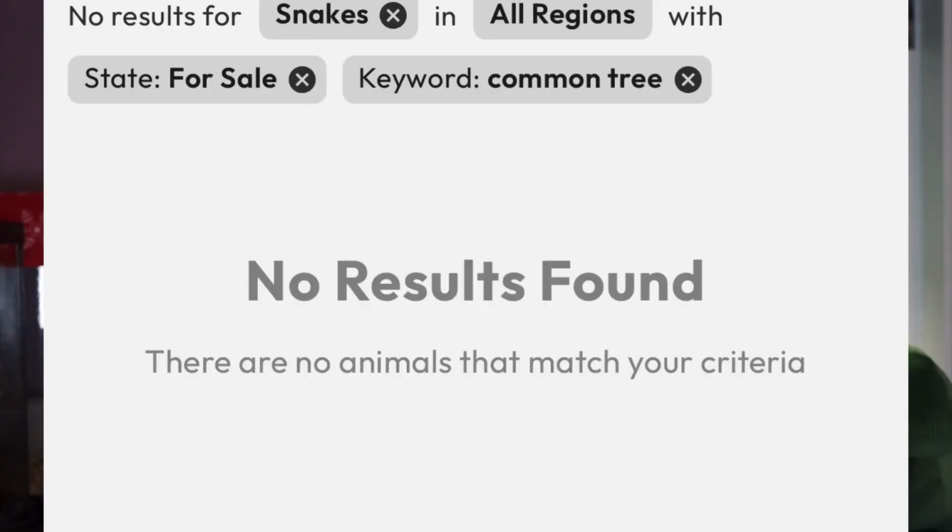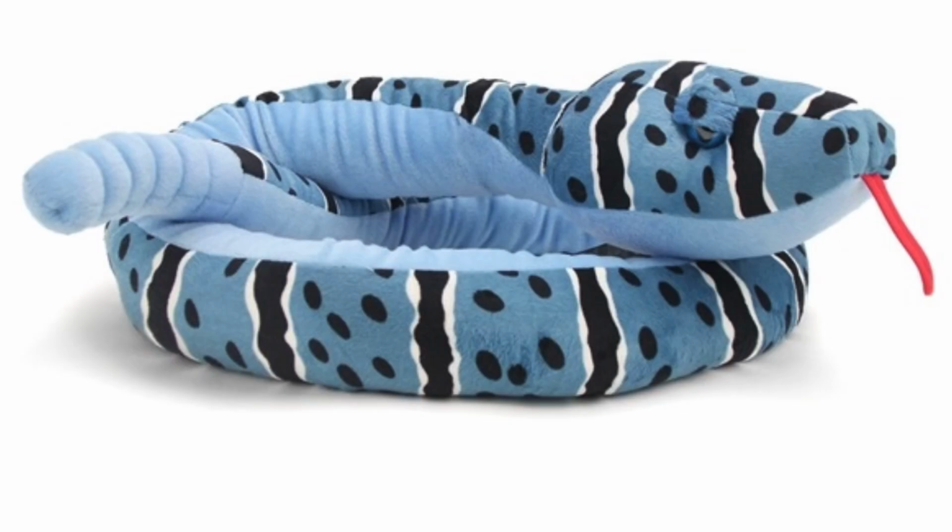And as far as I know, they're pretty difficult to get still. So for now, we'll just have to be content with like blue plush snakes.